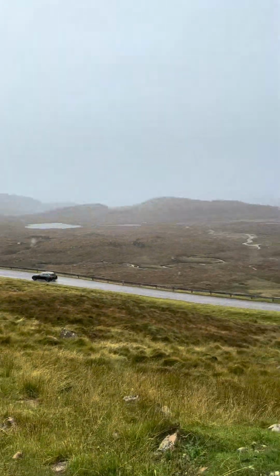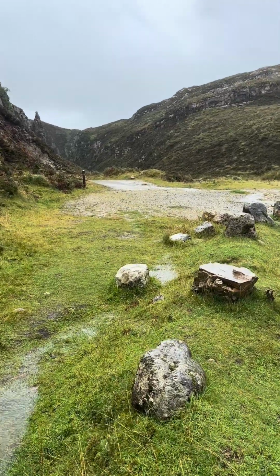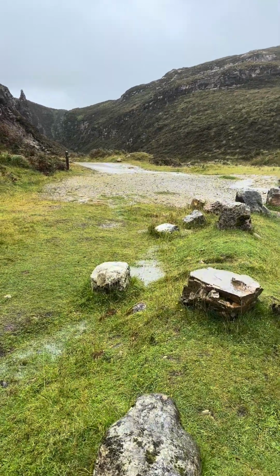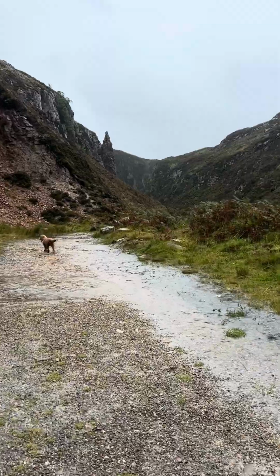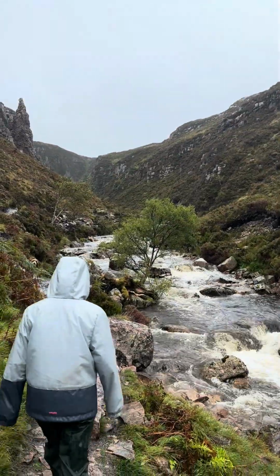Pretty hardcore Scottish weather at this point. You can park at the top of the waterfall and walk right over the top, but we were advised not to because it being so dangerous.